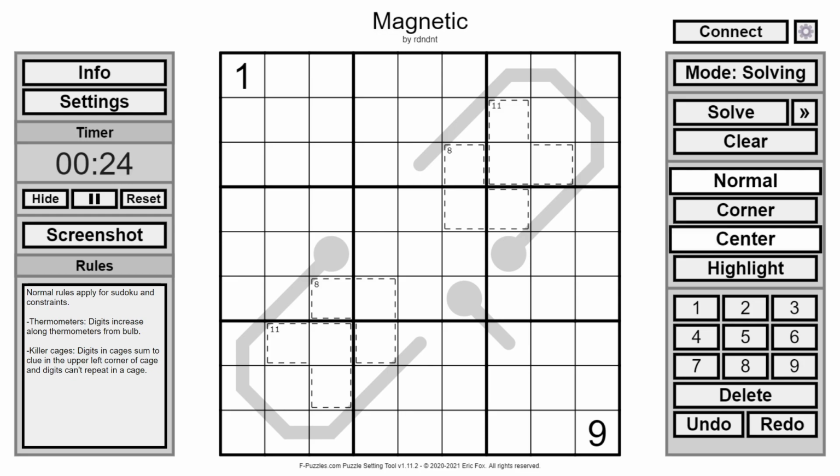So thermometers: digits have to increase as you get away from the circle, aka the bulb. So let's say we found out this was a 4. This digit would have to be a 1, 2, or a 3. This digit would have to be 5, 6, 7, 8, or 9. But that continues down the way, so this digit has to be higher than the previous one, and so on and so on.